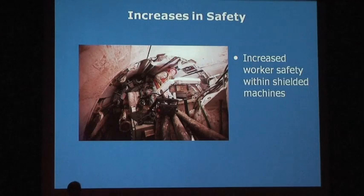The shield machines, both for hard rock and soft ground, when they're incorporated, do provide the ultimate in worker protection. Here you can see there is no exposure of the workers to the natural ground. You're within the shield at all times.